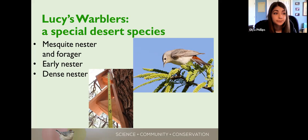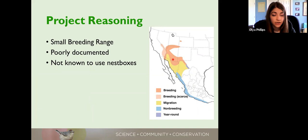Even though this is a very unique species, they're very understudied. Part of the reason may be that they have a limited range here in the United States. Western species have a tendency of low study numbers. Ornithological studies tend to be very Eastern centric. Tucson is right in the heart of their breeding range, as you can see marked by a red star here. And this makes it the perfect place to study Lucy's warblers.